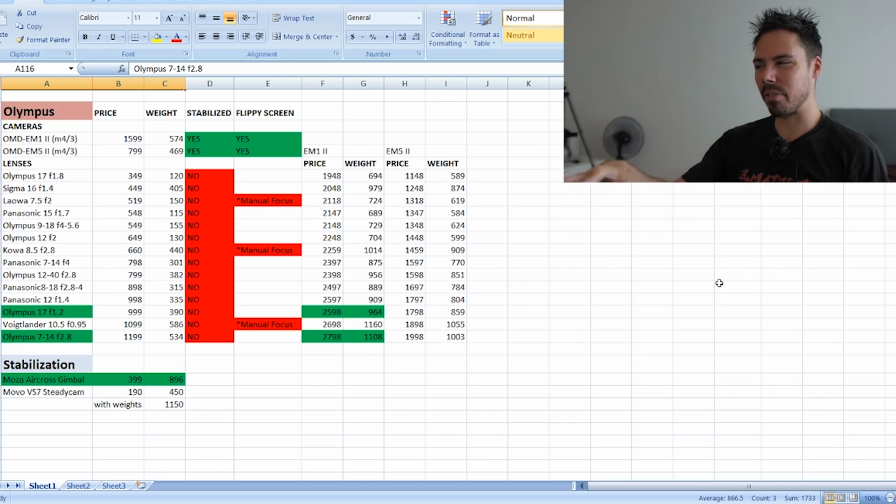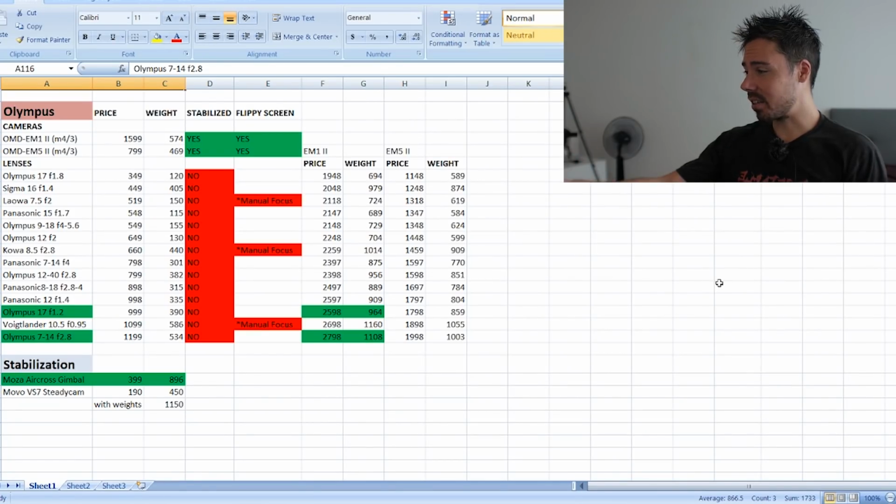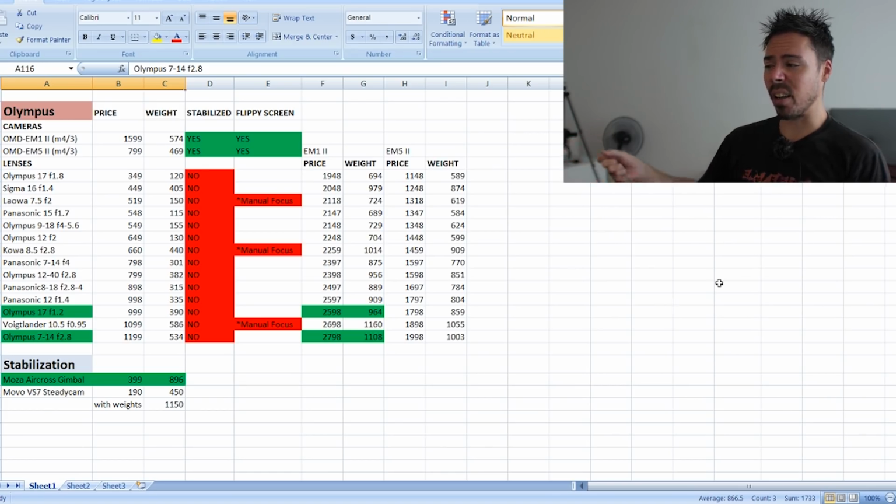The EM5, just the quality of the 1080p goes down. It's not as good. If I was getting a vlogging lens, that 7-14 f/2.8 might be ideal. It's just a pretty heavy combination, 1100 grams. I mean, you're pushing your way up into Sony full frame territory. So that's a bit nuts, but the 17mm f/1.2, if you had a long tripod, it would be doable.